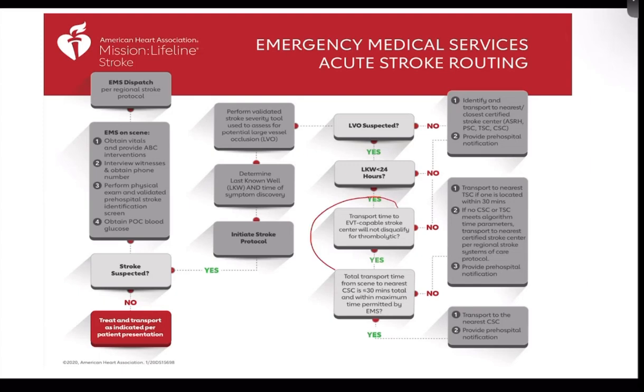Now, this one right here gets spicy. This one right here. I don't want to skip over it anymore. So let's read what this says. Transport time to an EVT capable stroke center does not disqualify them for thrombolytic. So let's run this scenario again. Let's say their last known well was 3 hours ago. You're in downtown Weatherford. They are having an LVO, right? And their last known well was 3 hours ago, right?